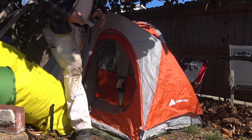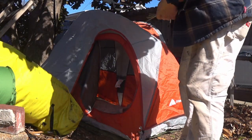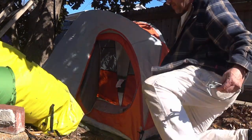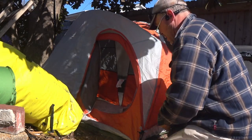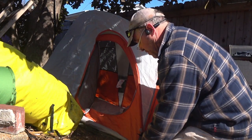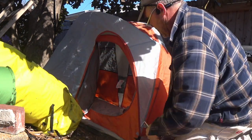Goes in there. Alright, this tent does come with 6 stakes. Let's see if I still have them. Yes, I do. Since it's going to be 40 mile an hour winds, 45 gusting, it's probably a good idea to stake this thing down.